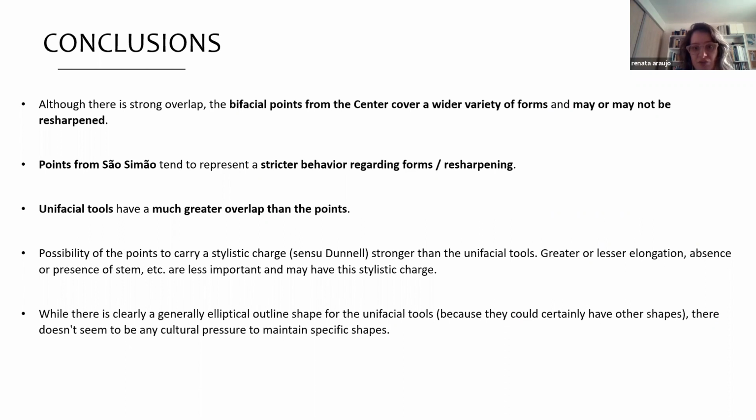Third, unifacial tools have a much greater overlap than the points. So there is the possibility of the points to carry a stylistic charge stronger than the unifacial tools. The latter would be artifacts of more intense use, probably subject to stronger mechanical stresses than the points. The functional part of the point involves only the apex to penetrate and the symmetry for a predictable trajectory. Greater or lesser elongation, absence or presence of stem are less important and may have this stylistic charge.